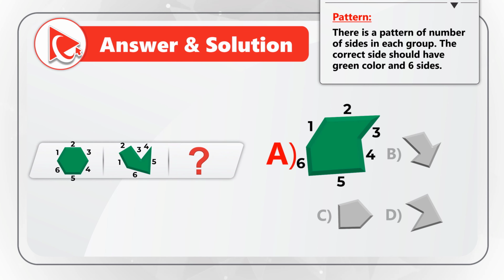Did you get to the same answer? If not, please make sure to post your solution and rationale in comments.